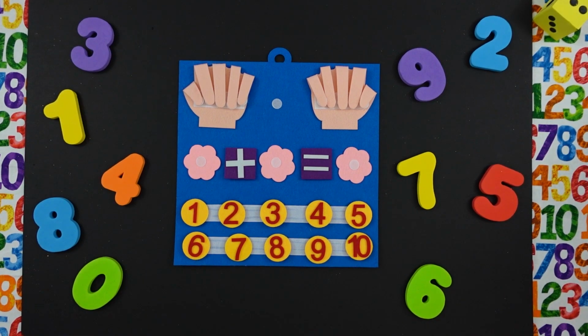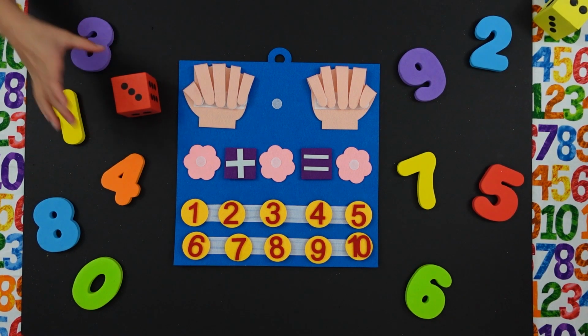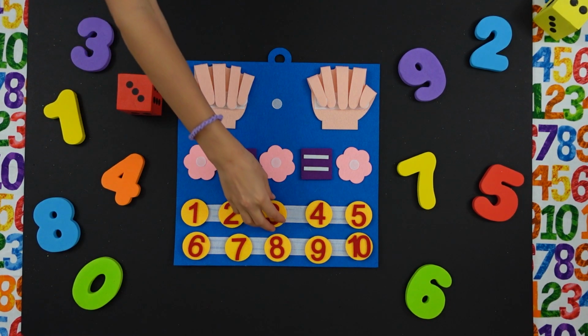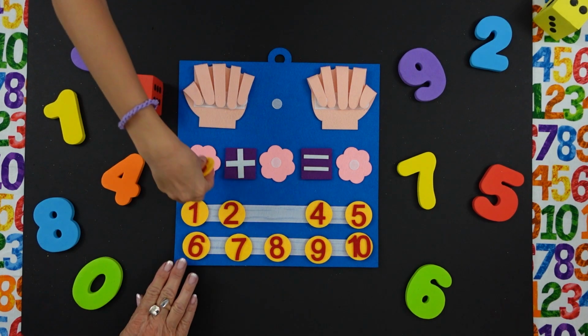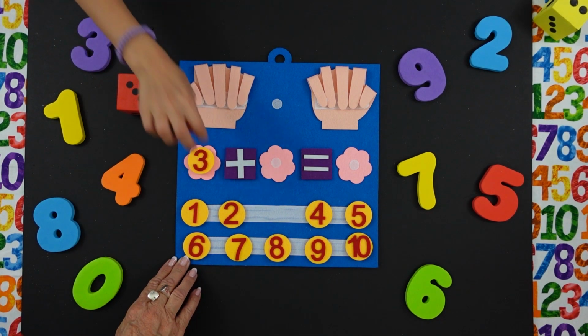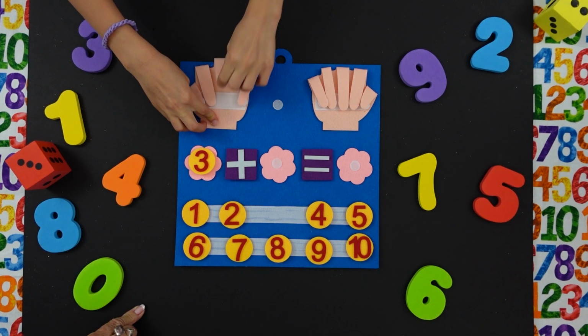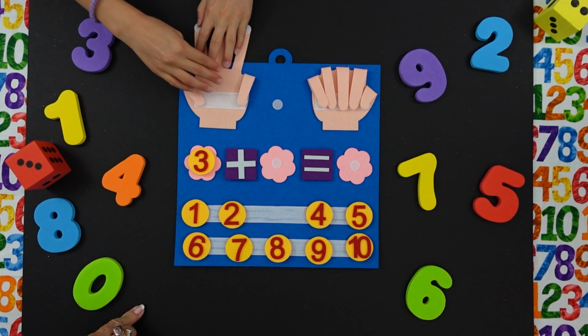Isabella, could you please roll your dice and count the dots? Sure. 1, 2, 3. All right. Can you find the number 3 and put it in the right place? Sure. That's a girl. Can you put up 3 fingers? Sure. 1, 2, 3. Perfect.